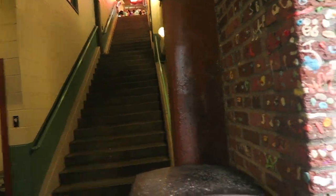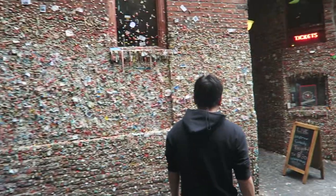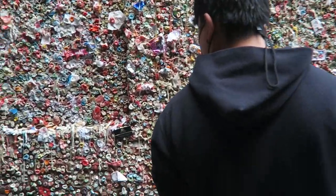From a creepy ass like stairway, and then boom, you're like right outside with a bunch of tourists taking all their pictures right here. Sadly, we don't have a piece of gum to put on the wall, but it's okay. I don't want to touch it. It's nasty. Ooh, look at all these germs.